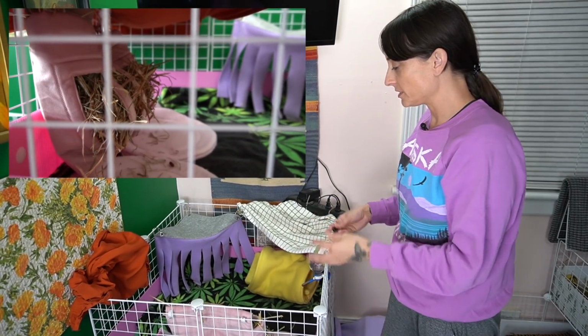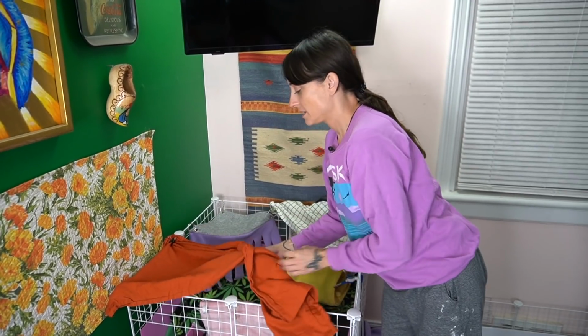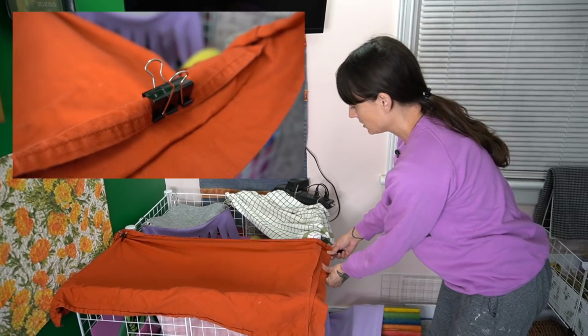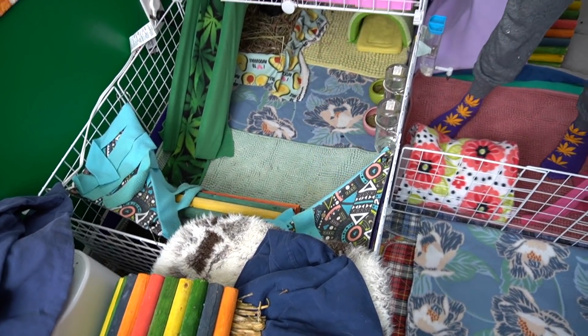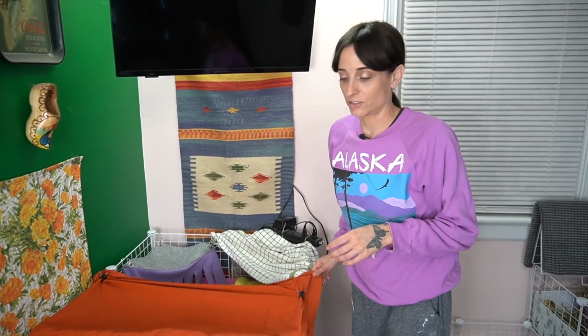So what I do is I take these paper clip type things, and I clip it to one side, take my old pillowcase, which probably came with a king set because it's longer, and then I clip it on the other side, and it serves as a hidey. It's like one of those triangular corner car washers, but not. You get what I'm saying? And they love it. It gives them privacy.